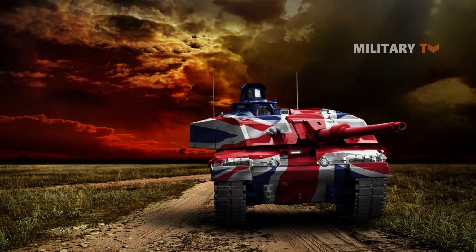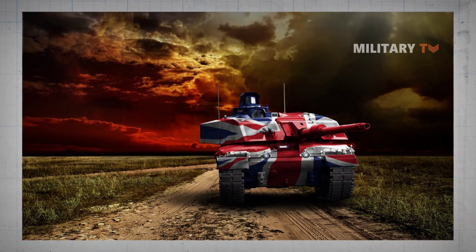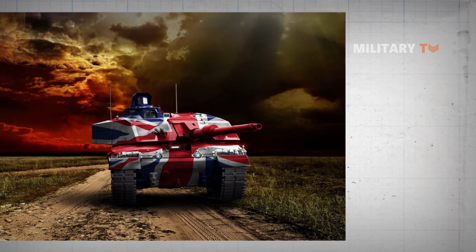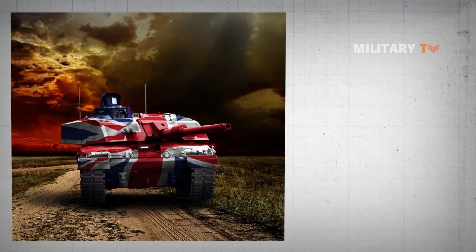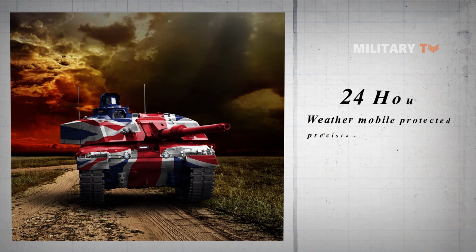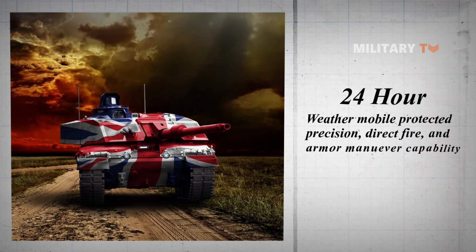In conclusion, despite limited defense budgets and other high-profile programs to support, the British Army believes that their new and improved main battle tank will pack a real punch and represent a significant generational upgrade in capability, giving tanks 24-hour all-weather mobile protected, precision direct fire, and armor maneuver capability, which will be critical to defense's ability to deliver big power.